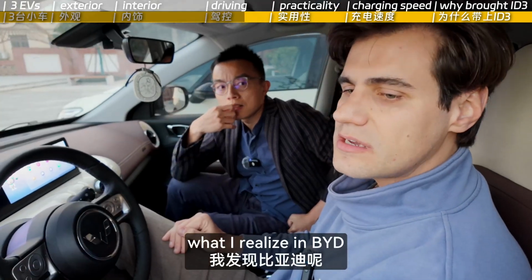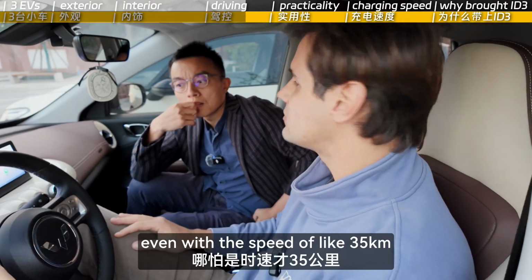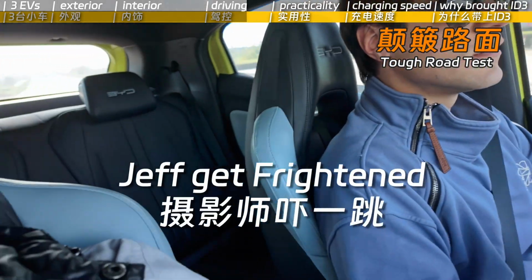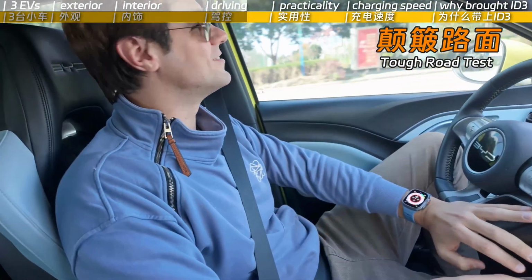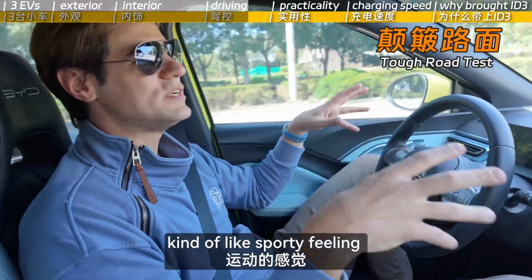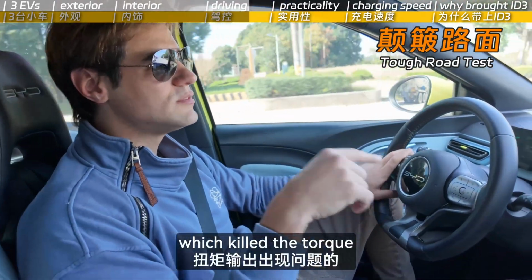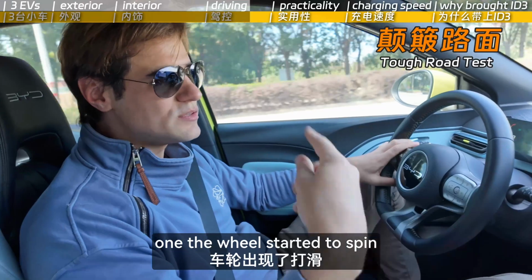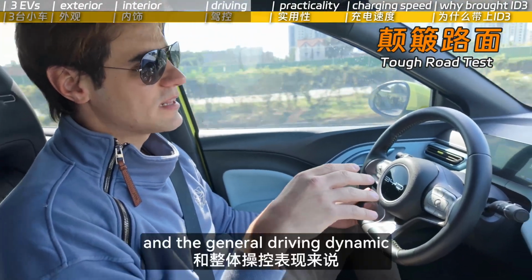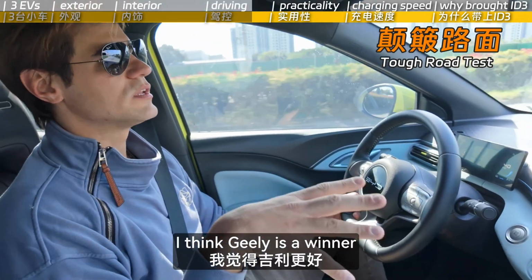What I realized in BYD is there is a lot of wheel spinning. If you really hammer it, the wheels start to spin, even at a speed of like 35 kilometers. So the torque delivery is not really linear. Ooh. No. Elements of design do copy this kind of sporty feeling, but the drive, no. This is the only car which killed the torque once the wheels started to spin. From the perspective of suspension and the general driving dynamic, I think Geely is the winner.